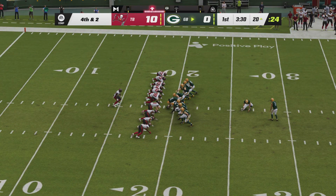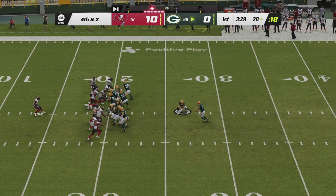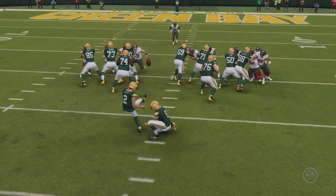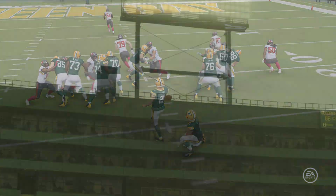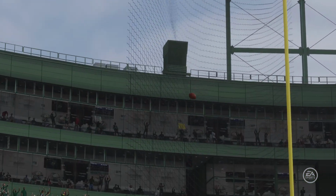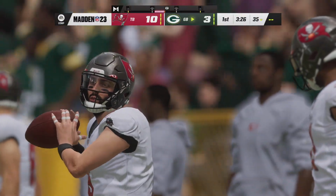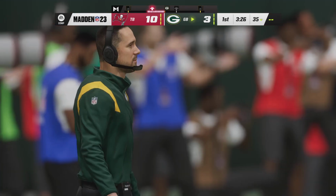So on now for the Packers, their all-time leading scorer, Mason Crosby. Right hash, 37-yard attempt. The kick by Crosby is good, and they get themselves on the board here. It's 10-3. So the 3 points there, and CD, that helps them inch a bit closer. Yeah, partner, when you're losing, any points you see go on the board in your favor, you're happy to take them.